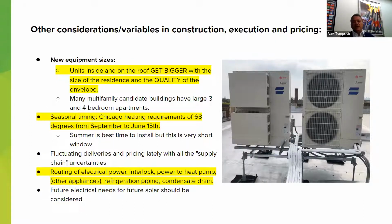So you need to plan to be in and out of that unit in a certain amount of time, and you need to provide electric heaters. Obviously, summer's the best time, but again, short windows. Lately, we've had fluctuating deliveries, and the pricing has just gone crazy. That's a big problem lately that doesn't seem to be solving itself. We'll talk about that in a little bit.